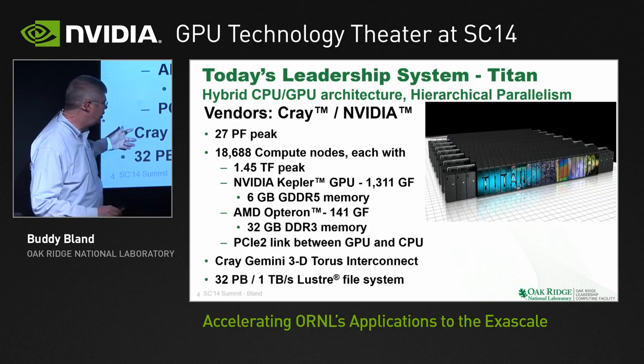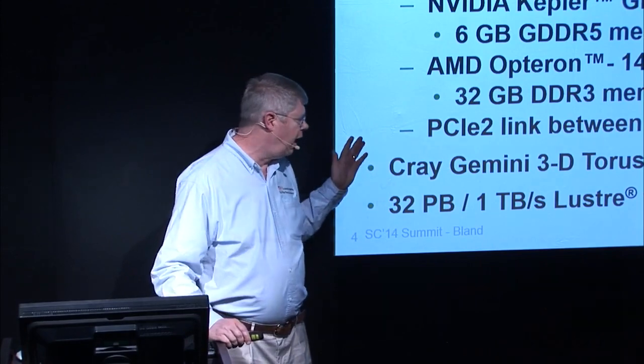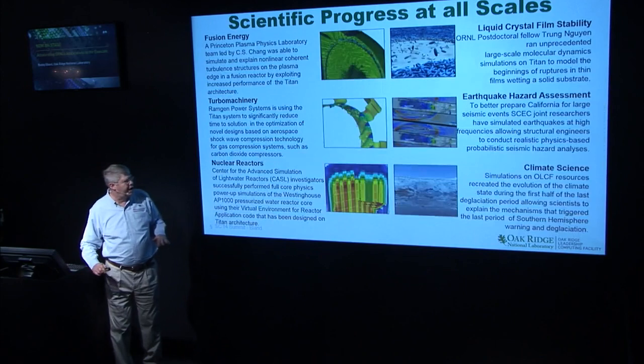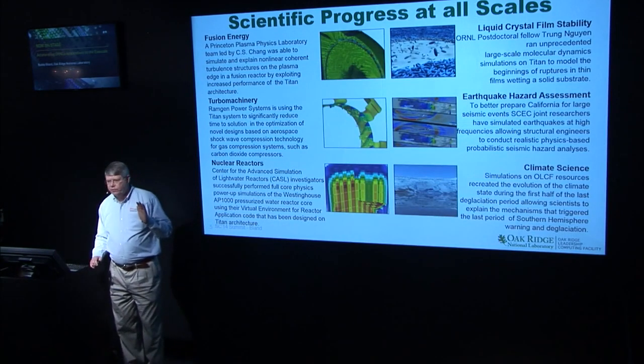It has the Cray Gemini 3D torus interconnect, which has been a very good interconnect. And we use Lustre, the high-speed file system, 32 petabytes and a terabyte per second of bandwidth on our system today. So this is today's machine, Titan. We've done great science. Our users have done great science with Titan.